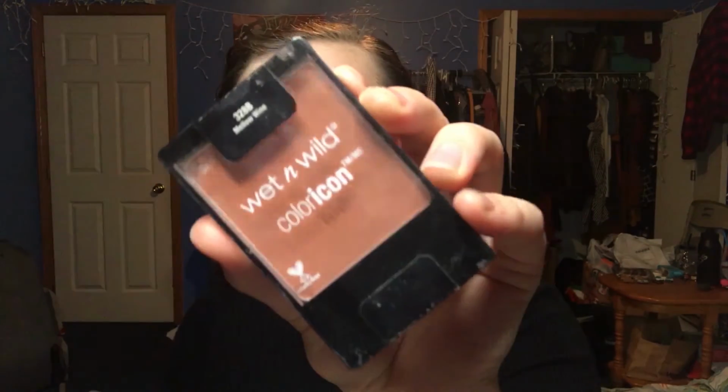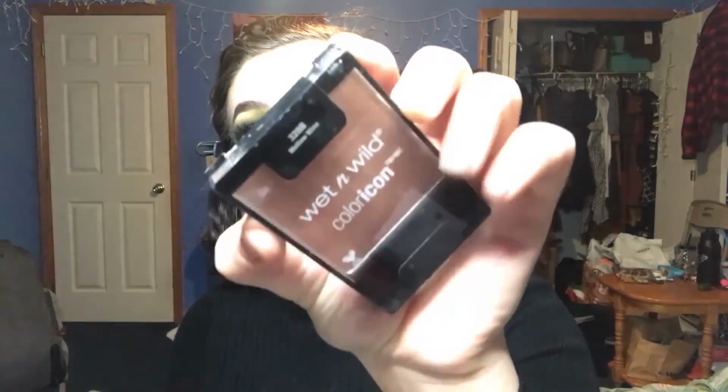The thing is, the lashes are really pretty and they look really good. It's just they are not comfortable to wear at all. So yeah, the blush I'm putting on right now is the Wet n Wild Color Icon blush in Mellow Wine. Like I said earlier, I really went ham on the blush.